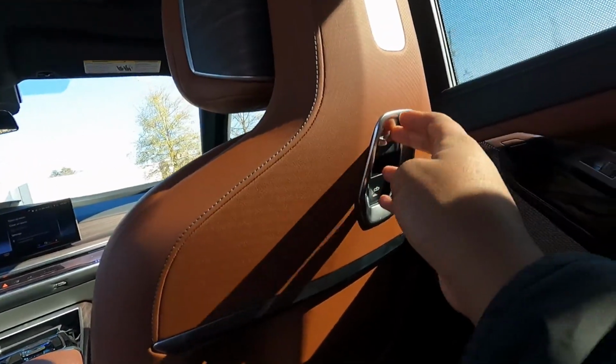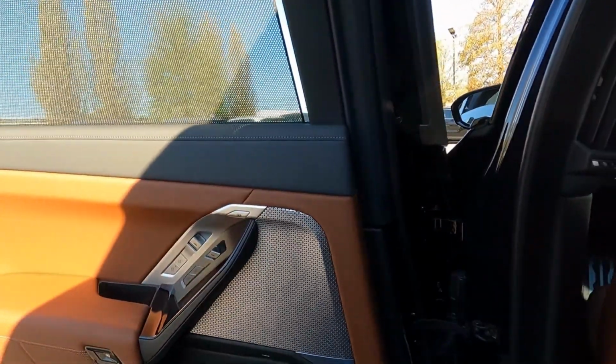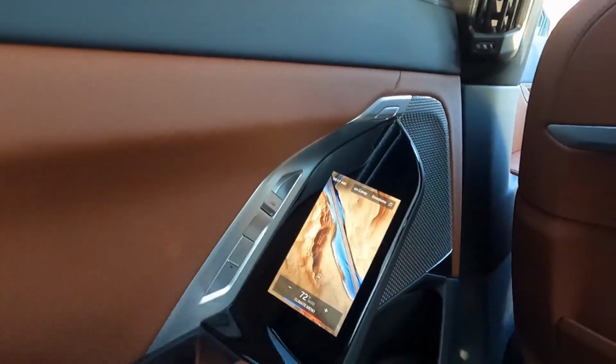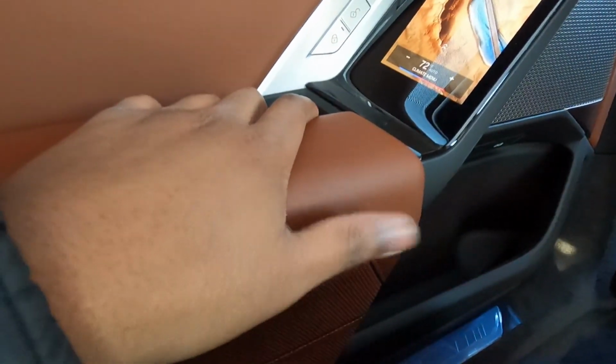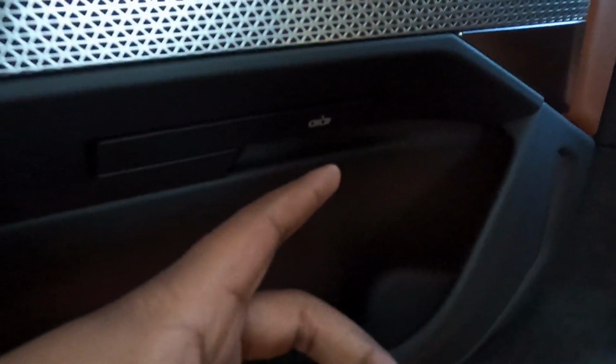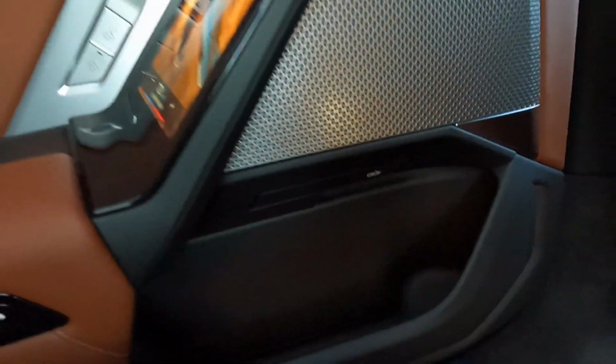Of course, you do have charging on this side, and you got your sun blinds and so on. Oh wait, you know what? Yeah, there we go. That's the right way to do it. So you got your window controls right there with your unlock doors, and then that's how you open the door right there. You do have a manual release right there in case of emergency. All the materials back here are nice and soft touch with wood trim.